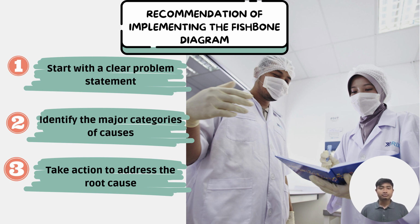So, the recommendation for implementing a fishbone diagram is to start with a clear problem statement. Xorix and Berhad must identify the specific problem that they must solve. In their case, the problem faced by them is about product issues. For Xorix and Berhad, the more specific their problem statement, the better for them. It is because it will make it much easier for them to identify the root causes of the problem.